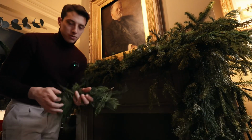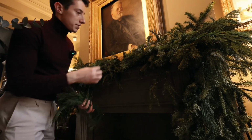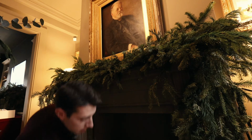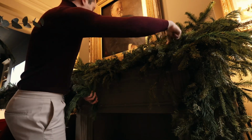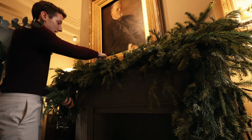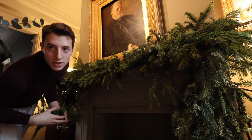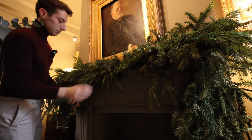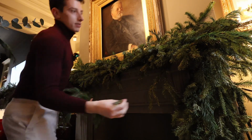I've really quickly just decided to use these cuttings and pop them into the foliage on the fireplace to make a more beefier garland. I was going to make a little bouquet, but I thought the bouquet is literally just going to be cuts of this, so it would look a bit nicer in here. And it's making it a lot fluffier. I don't know if it comes across on camera, but I'm literally just poking them into the chicken wire across lots of different areas.